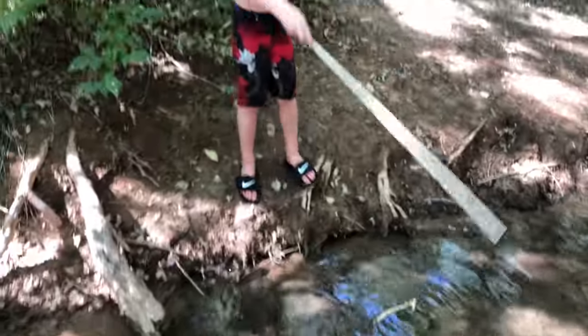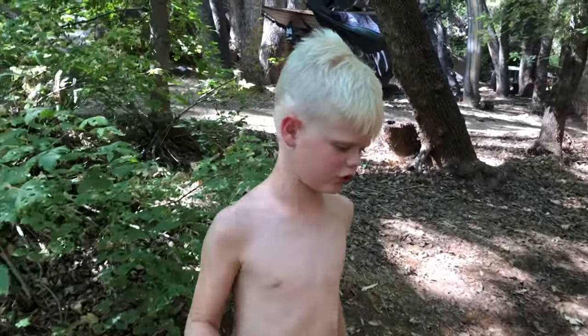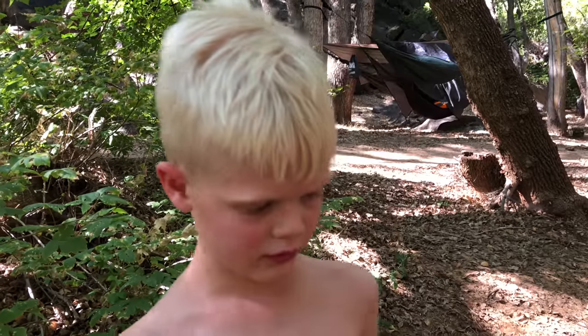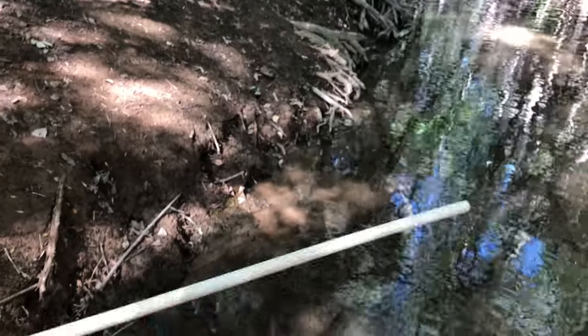Time to go crawdad fishing. What you catching them with, Link? A rod, a string, and a clip. What's the trick to catching a good crawdad? Be patient, just like fishing. So what kind of bait should you use? Ham, or a turkey. What about hot dogs? No. So Lincoln's using this little clip on some fishing line up to a pole, and that's it.